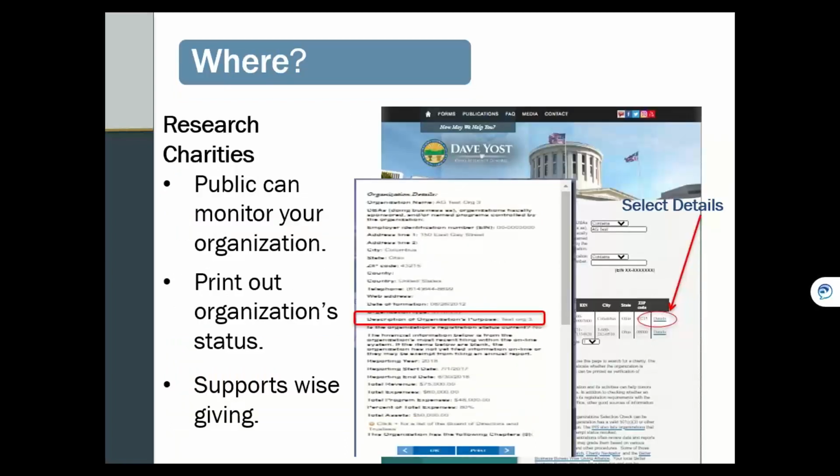To research an organization, you will type in either the organization's name or EIN, and by clicking on the details, you will be able to view the information provided by the organization. You will also be able to see if the organization is compliant. This page will not show what is needed for compliance. To find that out, you will need to log into your user account, and we'll show you how to do that a little later. You can also print this page by scrolling to the bottom of the organization information.